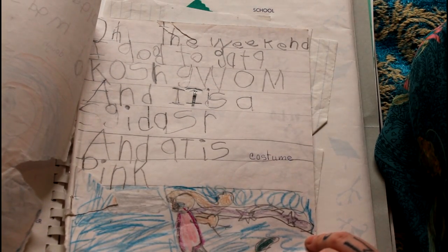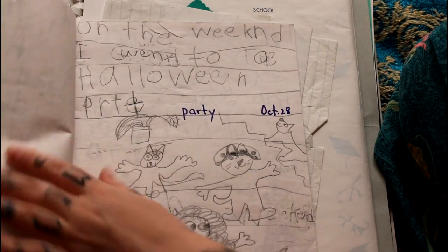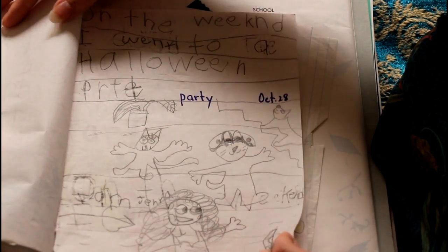Here's another one where I'm like a superhero or something. Bunch of animals that I drew.